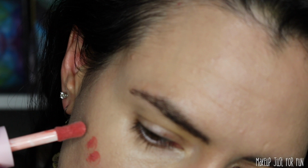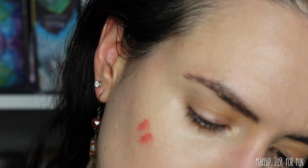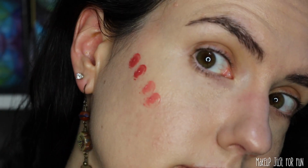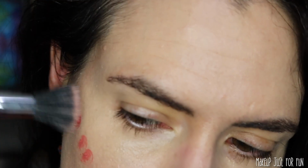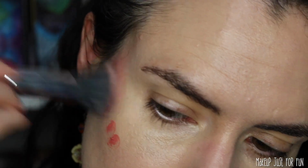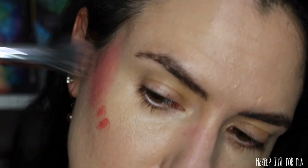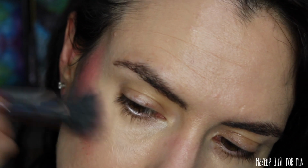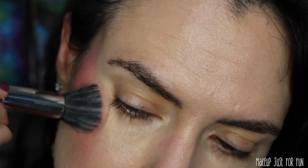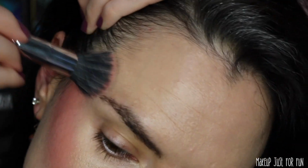So I'll put 2 dots of Super Shy lower down on my cheeks and then 2 dots of She's Cute closer to the hairline, and then I'm going to use the ColourPop stippling brush to blend these in. This is my favorite brush for cream and liquid products on the face. I really like this for applying my Super Shock products as well. This is just an all-around must-have for me.